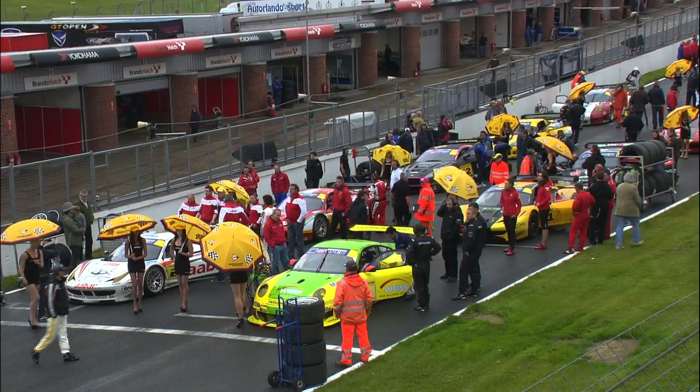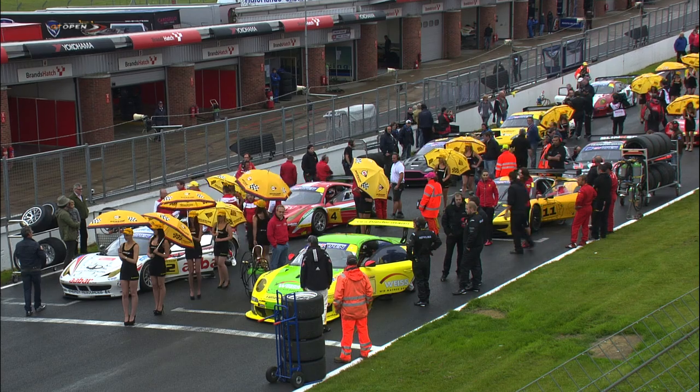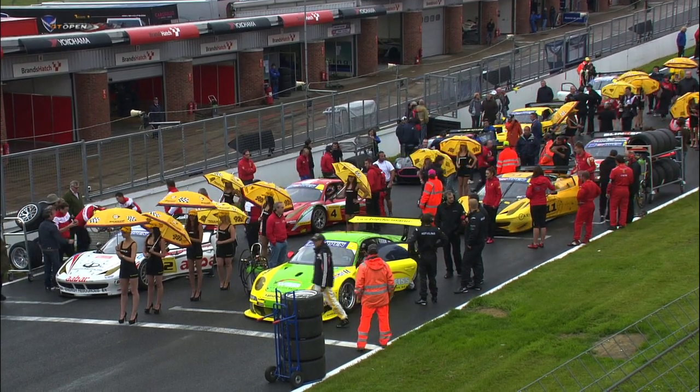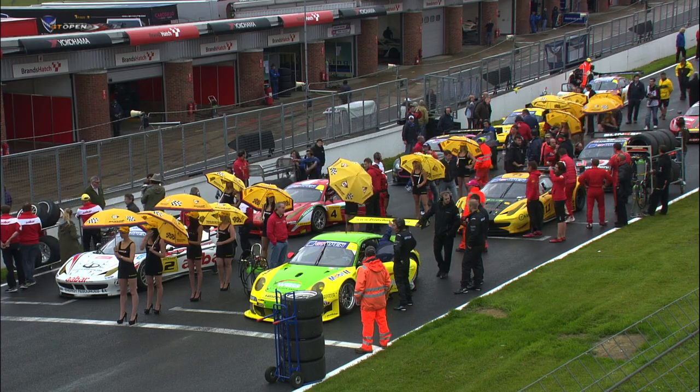And certainly in these wet conditions, we can expect to see the GTS cars running up with the Super GT cars, largely because the GTS cars have got the benefit of ABS brakes, which is part of the GT3 regulations, whereas the Super GT cars don't, which, Keith, on an undulating circuit like this with some steep downhill braking zones could really play into their hands.